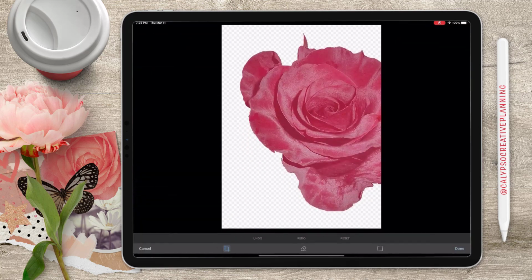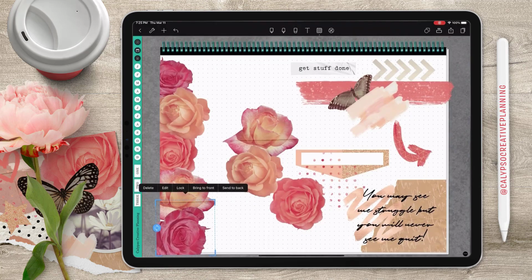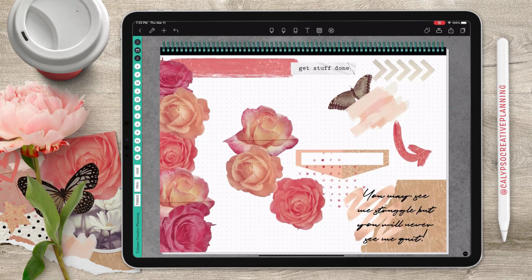Okay. So cropping this down, this one I'm doing is another corner thing, so it hits the side and the bottom. And love that. It's pretty. It's not done, but it's pretty. So I'm going to use this little paint swipe as my title, and this is going to be my Get Stuff Done page.